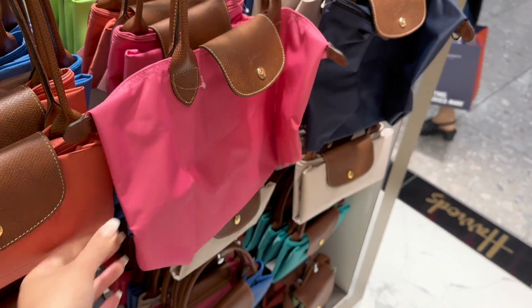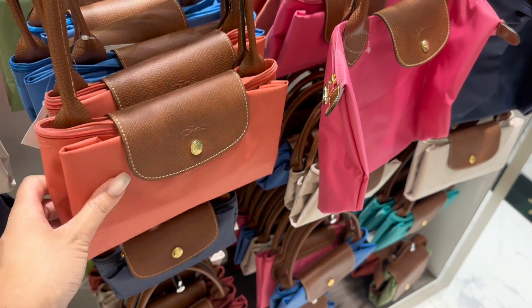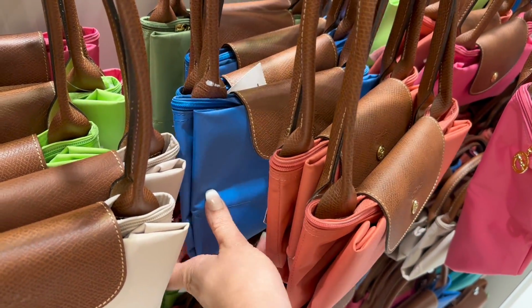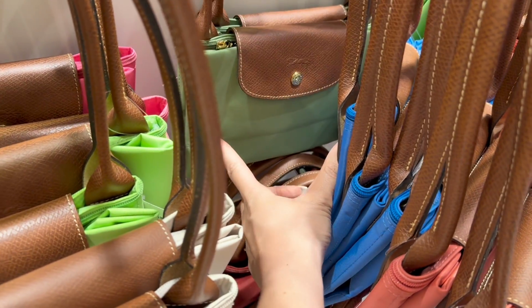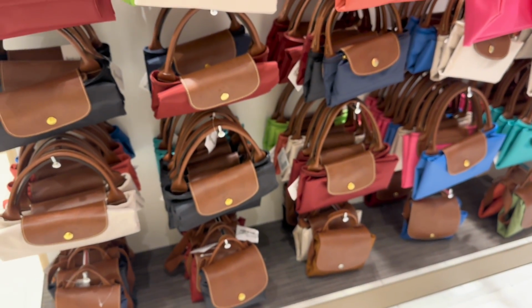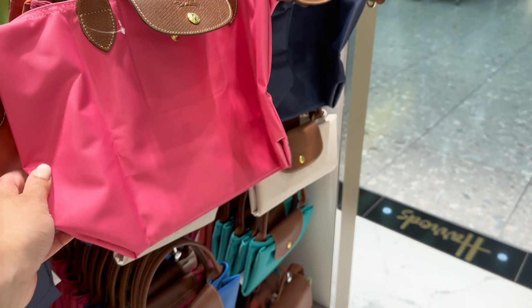Candy pink. Oh, and this must be the new grenadine color. And you have the cobalt blue. And is this the pine green? Not sure, but this is the green shade. So they have quite a lot of choice here.